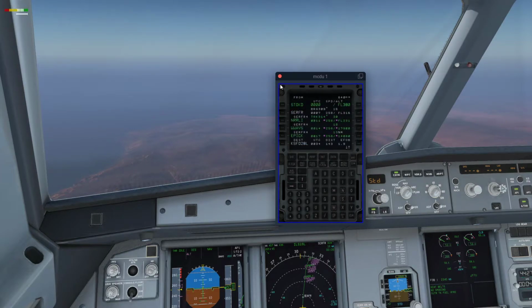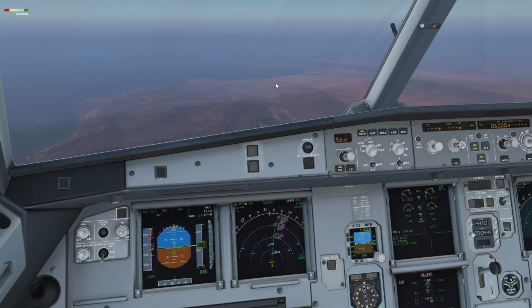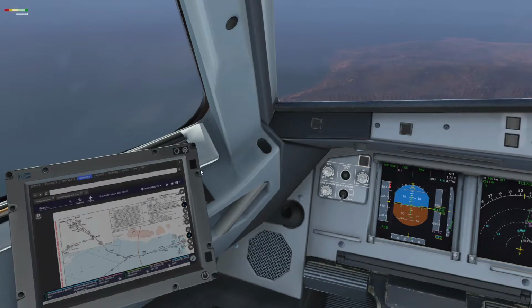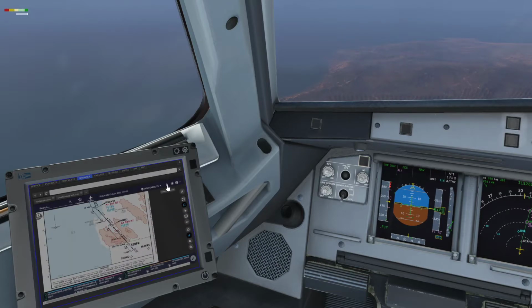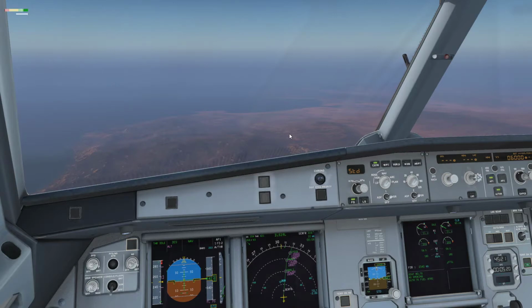NorCal approach. Correction, Sacramento, altimeter 2988. Sir 1 Bravo Delta, you're looking for parking, correct? Sir 1 Bravo Delta, taxi to parking via Delta, November, and hotel if you need it, cross runway 30 at November. Sir 1718 Golf, contact Missoula Tower, 118.4. Sir 1718 Golf, Missoula Tower, wind 320 at 6, runway 30, clear to land.